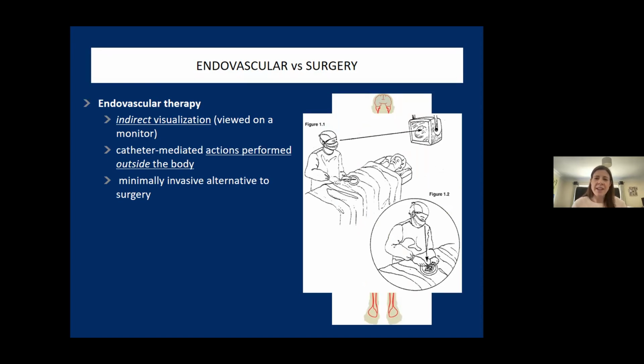So we're basically manipulating wires and catheters down in the groin or near the wrist. It's a bit like playing a video game. You have to have reasonably good hand-eye coordination, because you're not actually looking at what your hands are doing. You're looking at the wires that you're turning, and you're looking at the actions on a monitor using fluoroscopic X-rays.